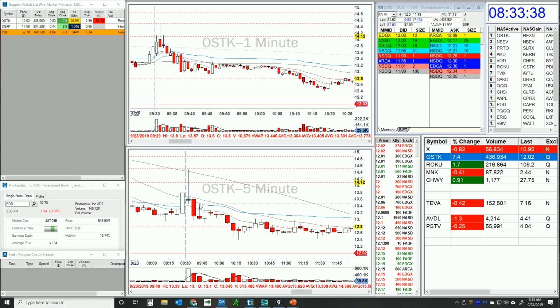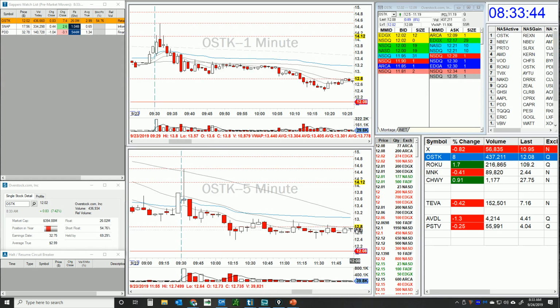Then from there, it just kind of sold off. I know a lot of people, myself, did not have shares for sure on this one. You can see it just kind of followed this moving average. It kept selling down all the way down to 12.80 or so.